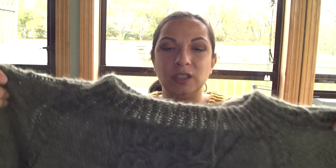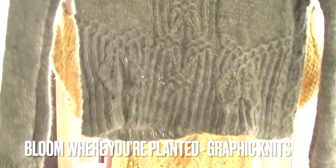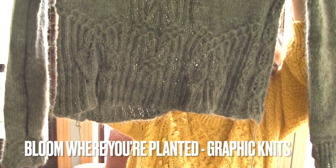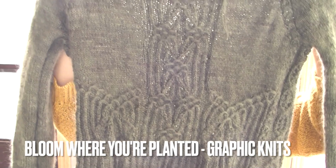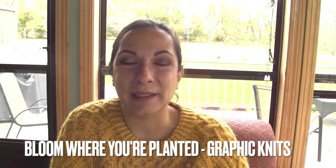So this was another test knit that I did. So I've shown it here a couple of times already. This is the Bloom Where You're Planted Pullover by Haley Hodge. She is Graphic Knits over on Instagram. So this was the most intense. There was at one point 5 charts that you're following, so I had them all laid out on my knitting chair.